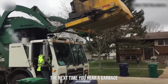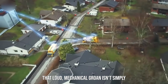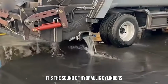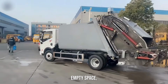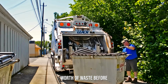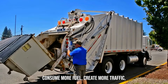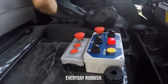The next time you hear a garbage truck outside your house, listen carefully. That loud mechanical groan isn't simply the sound of trash being moved around inside a metal box. It's the sound of hydraulic cylinders driving a massive steel blade that continuously removes empty space, allowing one truck to collect an entire neighborhood's worth of waste before heading to a disposal facility. Without that hidden system, cities would need far more trucks, consume more fuel, create more traffic, and spend far more money simply collecting everyday rubbish.